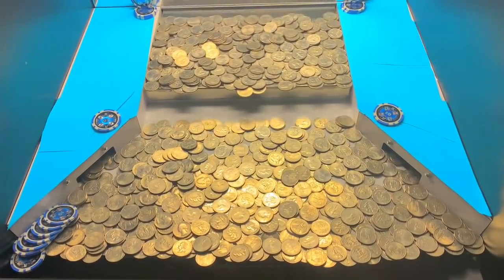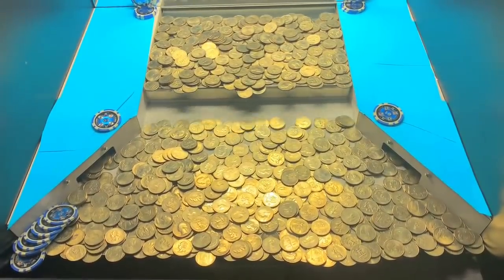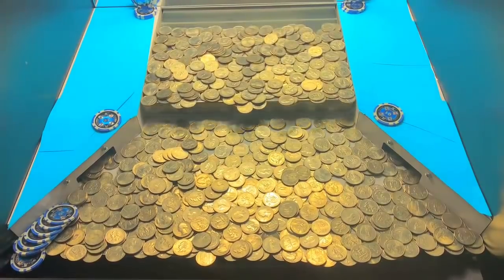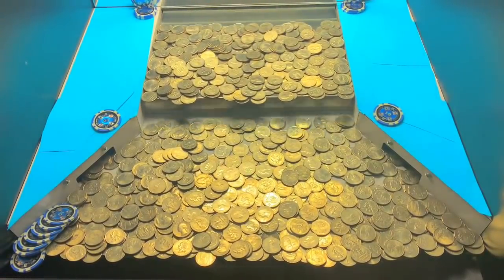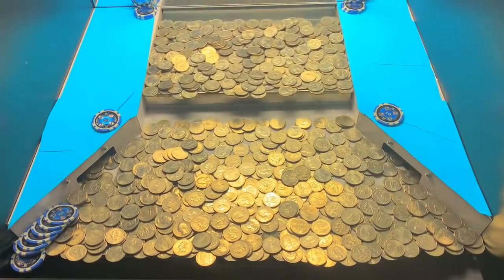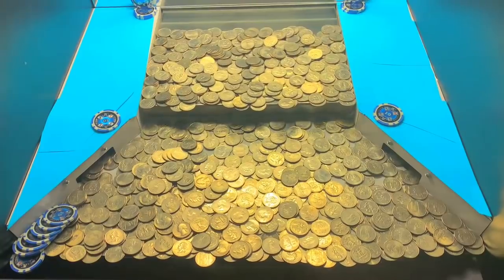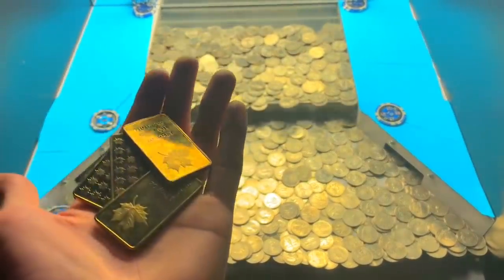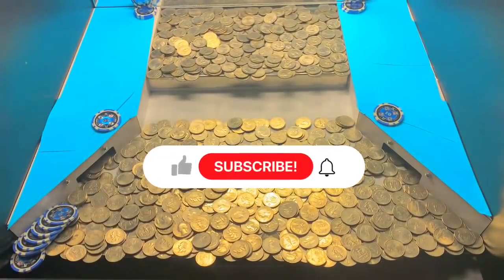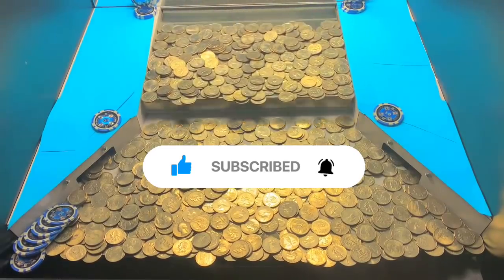So let me go count up how much money we've won, and I'll let y'all know what we've won in total. All right, so we ended up winning $4,500 even out of a $500 buy-in. That is insane. So that is a $4,000 profit just right there. We also got 7 earbuds, 7 Bitcoins, and 4 of the 1 ounce gold bars. Look at that right there. So those are $1,800 each. That makes the profit almost, oh goodness, way over $10,000.